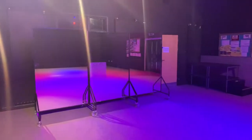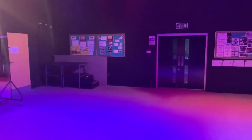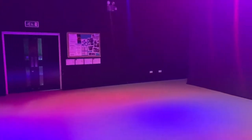And finally, we have our Performing Arts Centre, which houses our drama studio, music rooms and our Millennium Hall, which plays host to many events throughout the year. Our drama studio and Millennium Hall are both fully kitted out with audio and lighting equipment to enable our school productions and performances to be second to none.